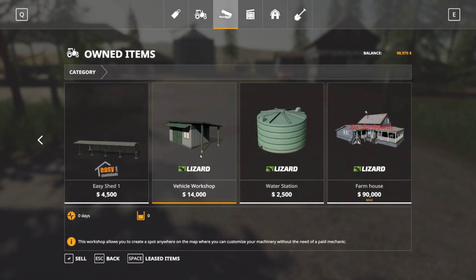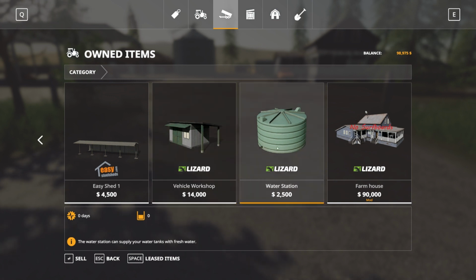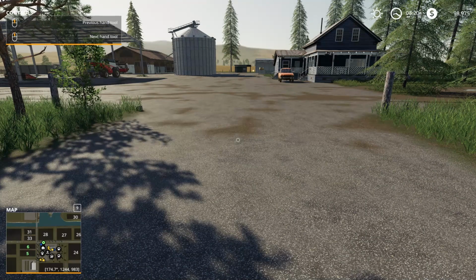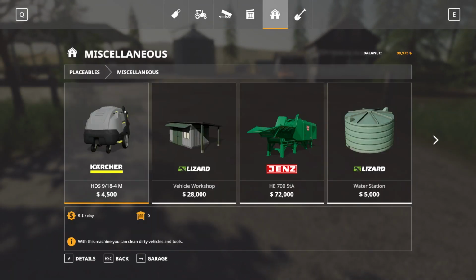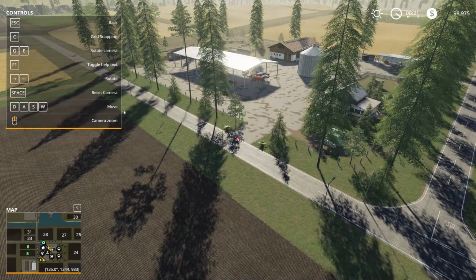You do have a workshop if you want to keep the equipment and fix it up. Of course, you got a water placement as well. So the only thing we got to do now is just get you up in the air and let you look around a little bit before we end this.